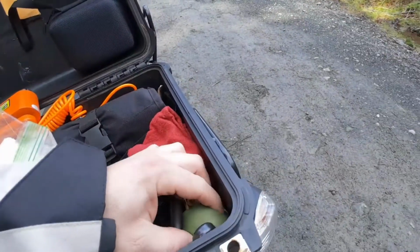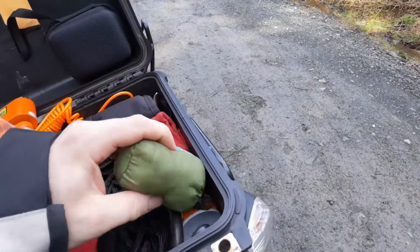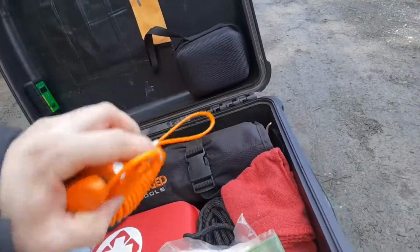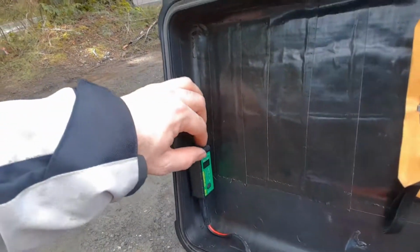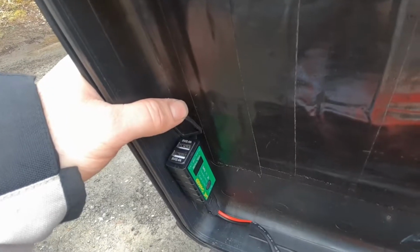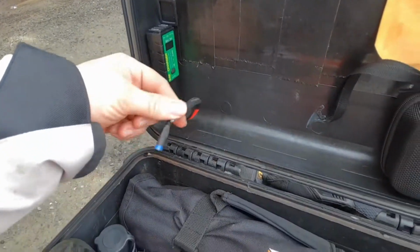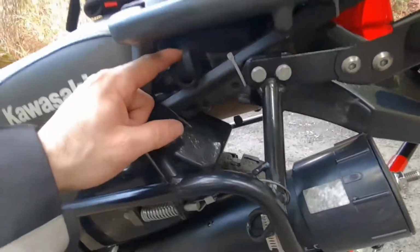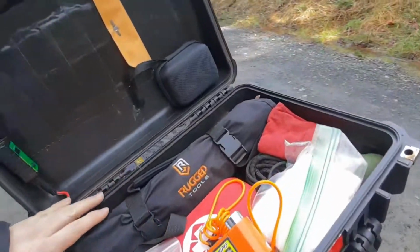I always keep a mosquito head net in here too. It packs down real small, and that thing is a lifesaver. So last but not least, recently I installed this dual USB charger. I installed it to charge my GoPro batteries while I'm riding. I just have it pigtailed so I can plug it into my trickle charger port when I want to use it, but I can disconnect it when I don't so it doesn't accidentally switch on and drain my battery.